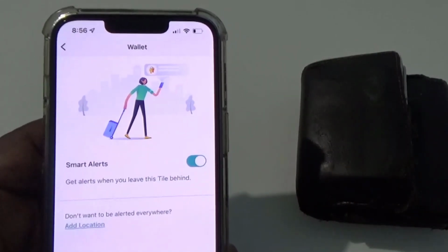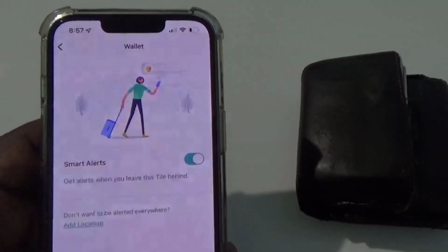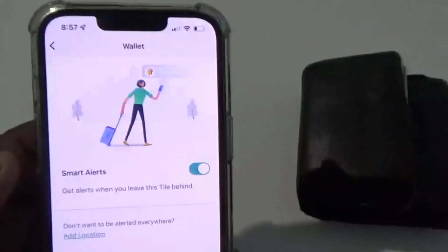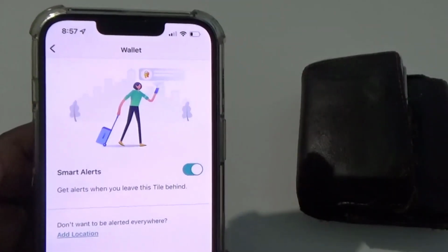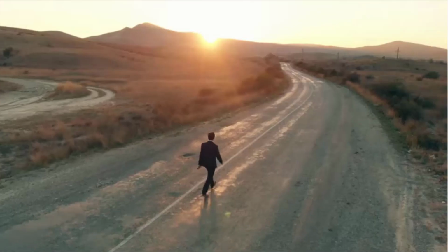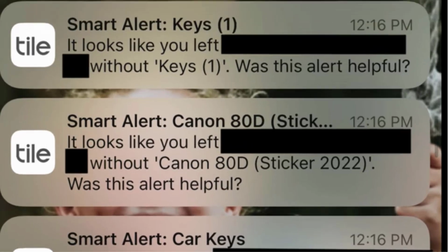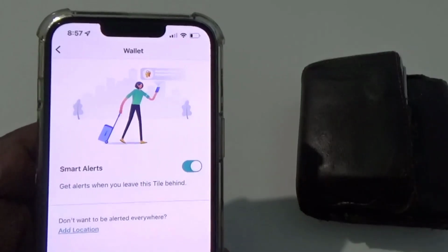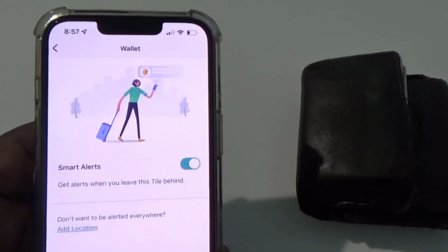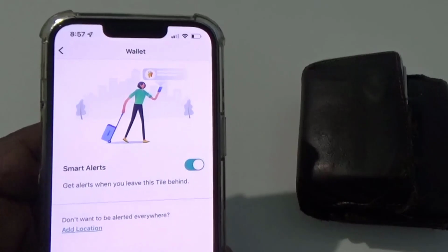So I would like to get an alert as soon as I get out of range, saying, hey, you left that wallet at home or you left your bag. And this thing do not work. I seen some guy made a video saying that once he got a mile away, it sent him an alert saying, hey, you left your wallet at home, and he's a mile away. But he was paid to do a commercial for them. And like I said, I went 5-10 miles away and this thing still never worked.